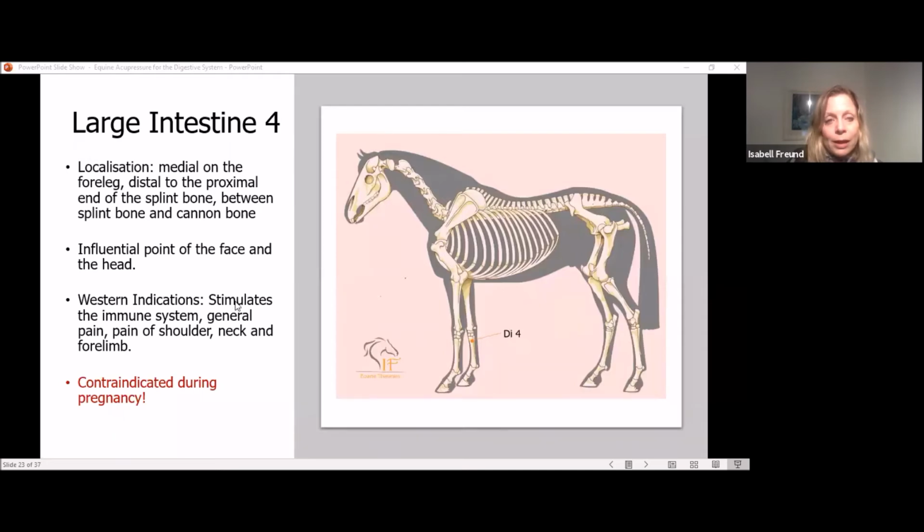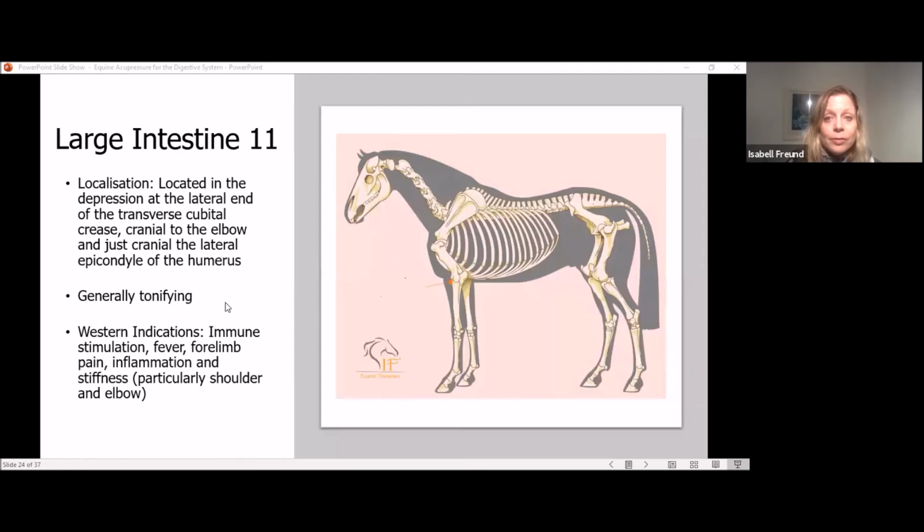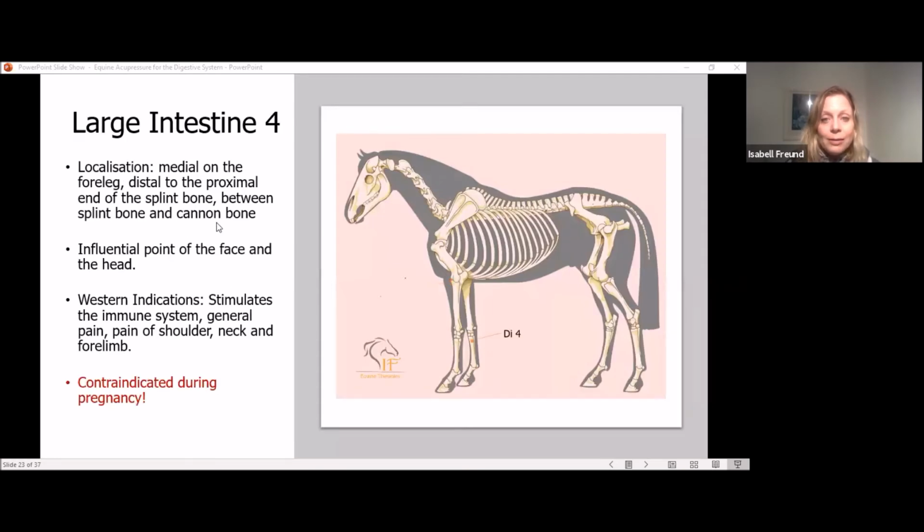In a moment, we look at large intestine 11, and some may remember we had large intestine 11 when we were working with the immune system. So large intestine 4 is equally a point that you can use to support the immune system in general. But with horses, if you only want to work with one point, then choose large intestine 11 when it comes to pain or immune system issues.